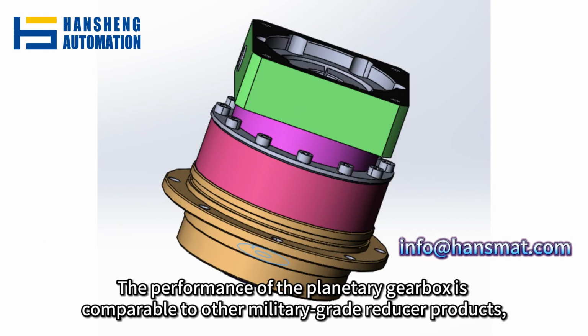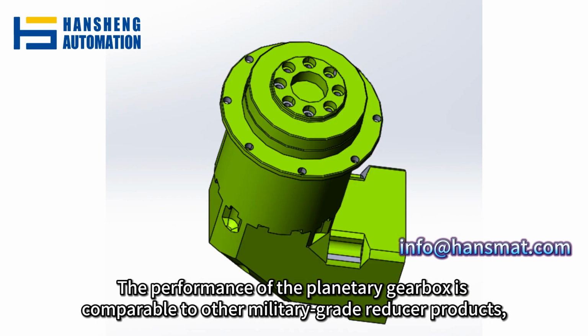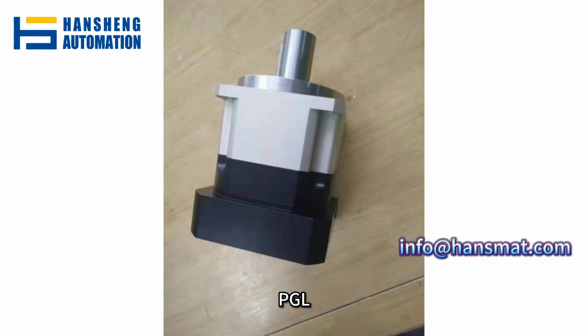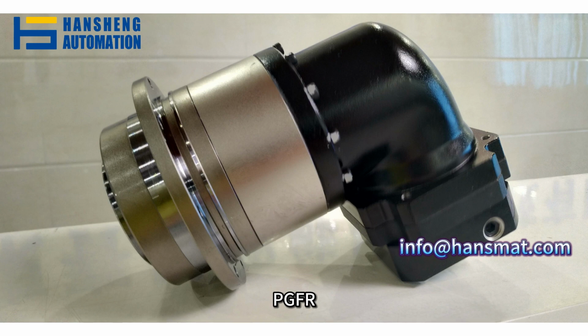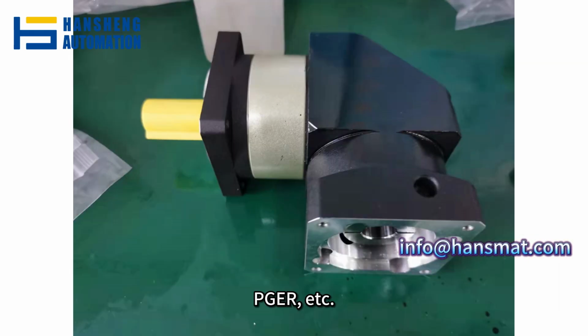The performance of the planetary gearbox is comparable to other military-grade reducer products, but it has the price of industrial-grade products. We provide various models including PGO, PGH, PGR, PGHR, PGF, PGFR, PGC, PGE, PGER, etc.